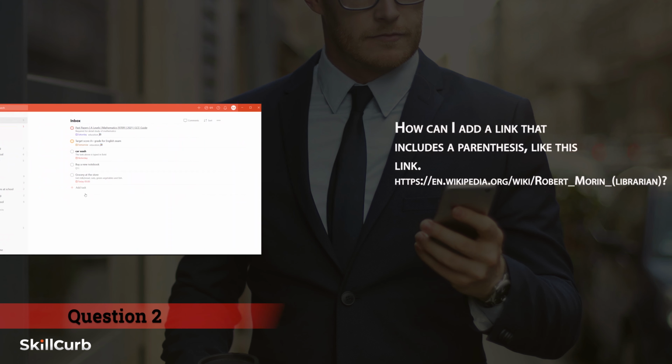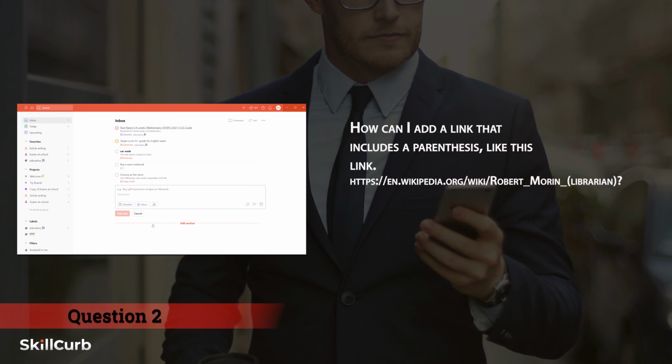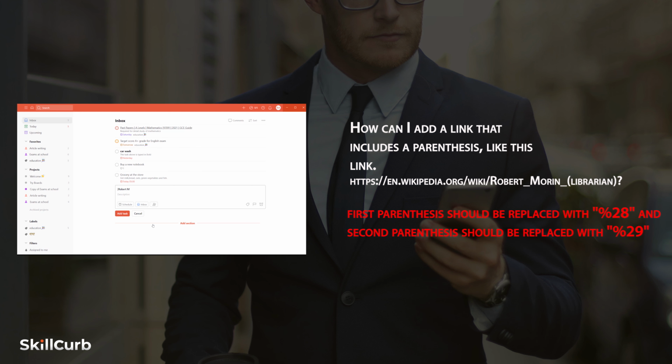How can I add a link that includes a parenthesis like this link? You have to encode the parenthesis in the URL using %encoding. For this link, the first parenthesis should be replaced with %28 and the second parenthesis should be replaced with %29. So the URL to use in Todoist would appear like this.